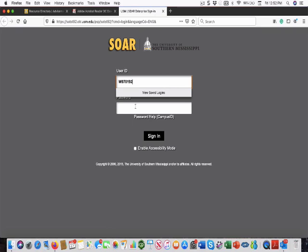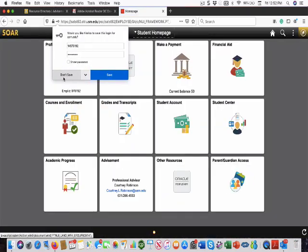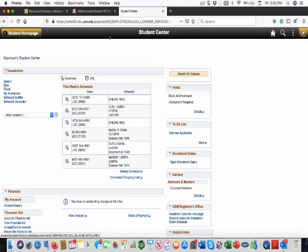So I'll log in as Seymour. And we'll get into Seymour's account here. You'll see the Student Center for Seymour. So we'll click on Student Center. And what you'll see over here under Academics to the left is a drop-down menu, and it'll be populated with this thing called Other Academic.